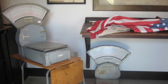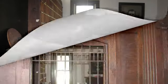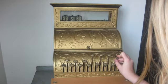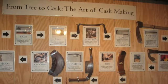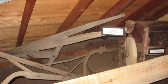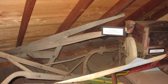Look at the old scales. How much scales have changed today. And this is more printing. Oh, the post office. Yes, that's what that was. In the cash register, I mean, look at the craftsmanship. Now they're just little square boxes with a bunch of buttons on them. Yep, and scanners. Or your phone. Cask making. That was a huge... I thought you grabbed your hay with that. Yeah, hay bale picker-upper. I don't remember the technical term, but I know you move your hay with that in a barn.